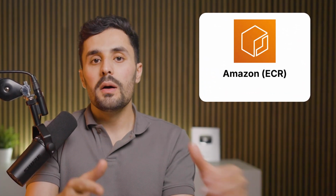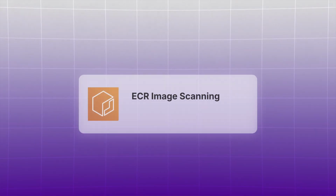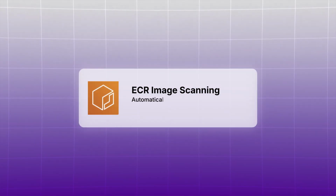With our minimized container image built, we move on to step number 2. Storing and analyzing it securely. Amazon Elastic Container Registry, or ECR, provides a managed service specifically designed for container images. After building our image locally, we push it to ECR, where it's stored with encryption at rest. ECR has built-in image scanning, which automatically checks our image against a database of known vulnerabilities, CVEs. And if our base image contains a critical security flaw, the scan report identifies it immediately. This gives us the opportunity to fix these issues before the container ever reaches a production environment.